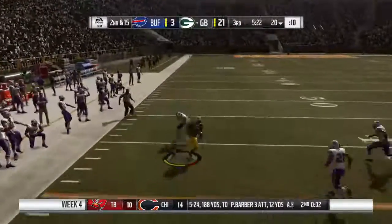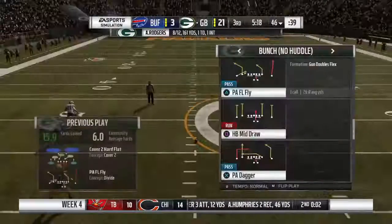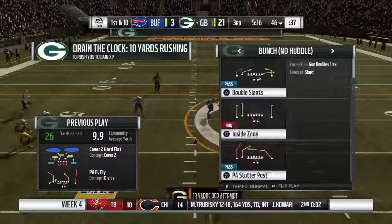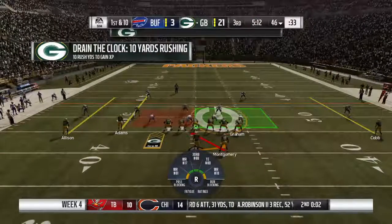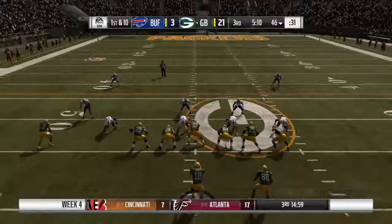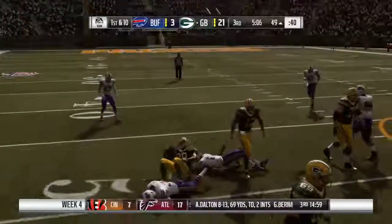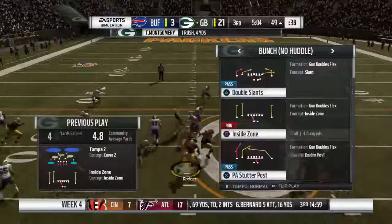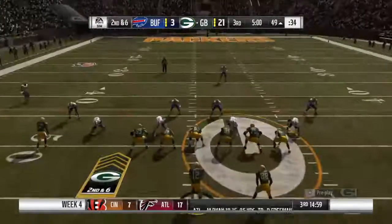To throw, it's Rodgers. The left side throw complete to Adams. And they're going to get this one all the way out across the 45. A good pickup there, 26 yards. First down, here's the run to Montgomery. And he'll take it across midfield and into Buffalo territory. Eddie Pleasant in on the stop.